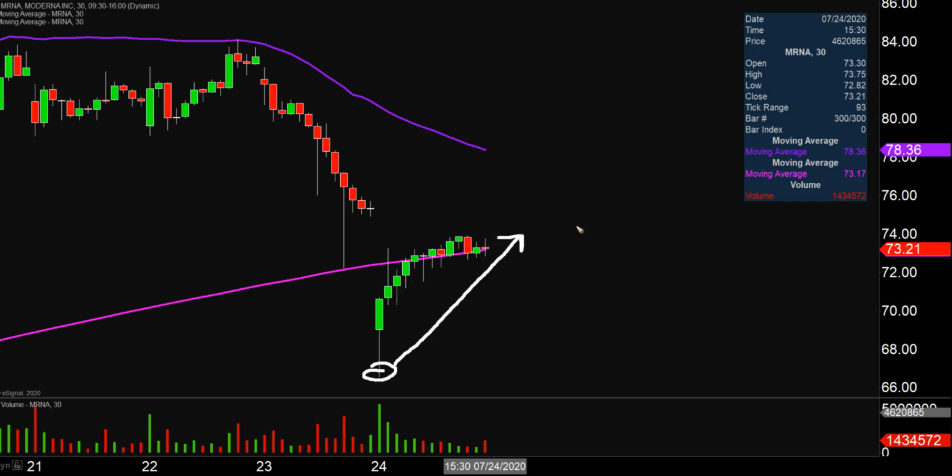But that does lead to the valid question of, is there any sort of true power behind this price movement? Is there any sort of genuine strength? Or is this just some sort of knee-jerk reaction, dead cat bounce type move? I have no idea, but by using charts, we can make answering that question very straightforward.